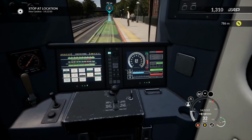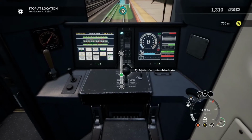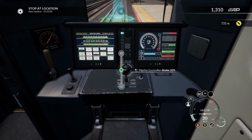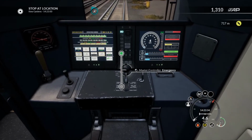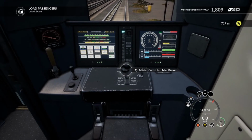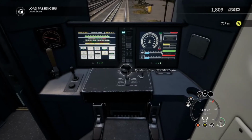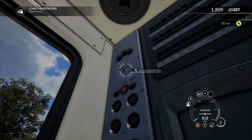Seems like a short platform. Going okay, take some brake off. So a little bit more brake on. Oh, didn't mean to go into emergency. Okay, so we're at max brake. Okay, so we've got to do this door procedure again.